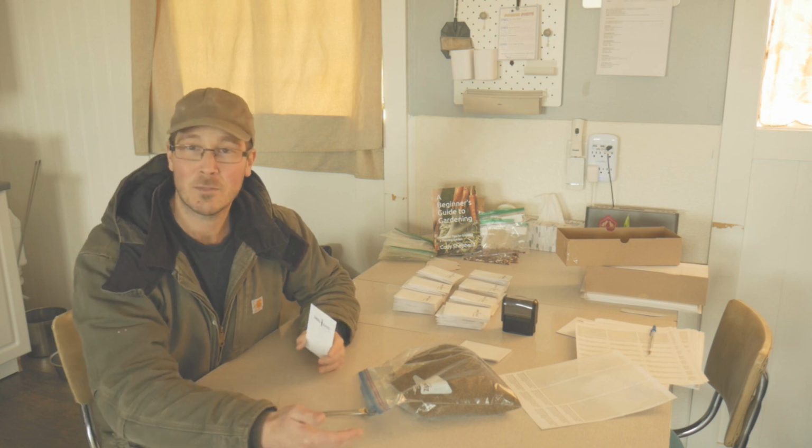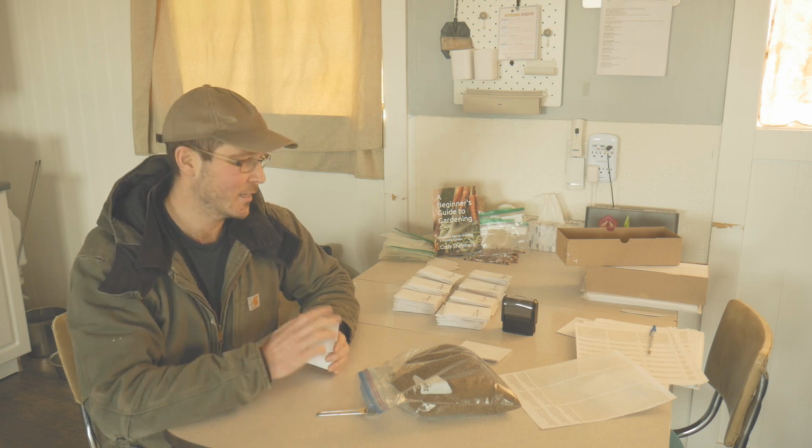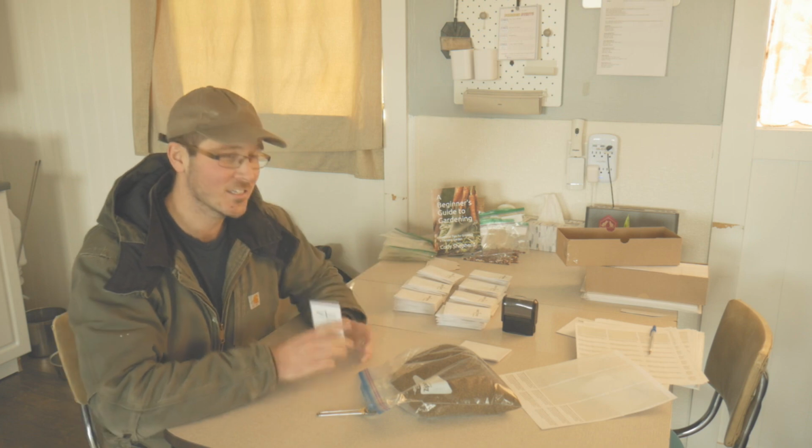Next, what I wanna start planting is our brassicas, so our cabbages, Brussels sprouts, and those sorts of things, so I can get those transplanted out. And that'll be probably the next couple of weeks here, and I'm looking forward to doing that. But until then, I just have a lot of packaging to do.